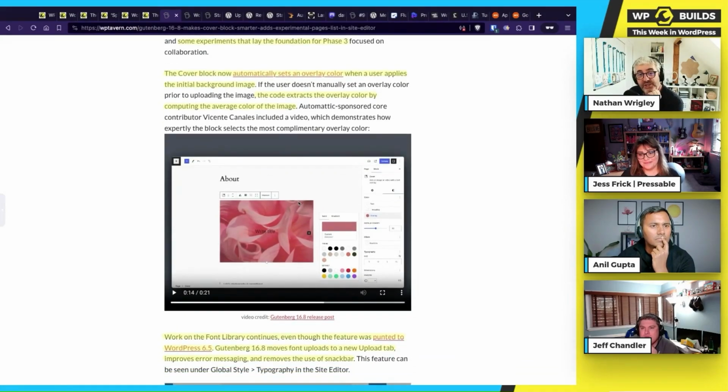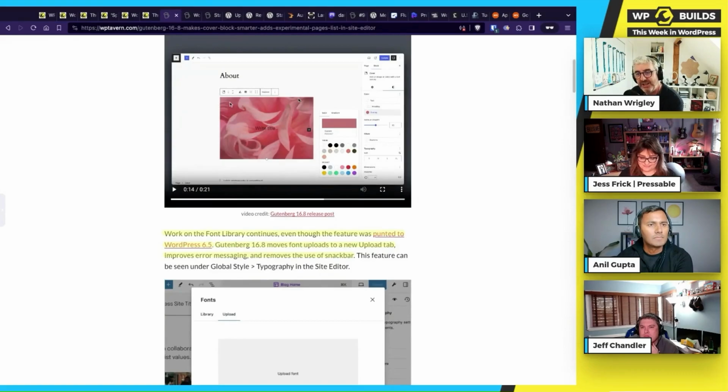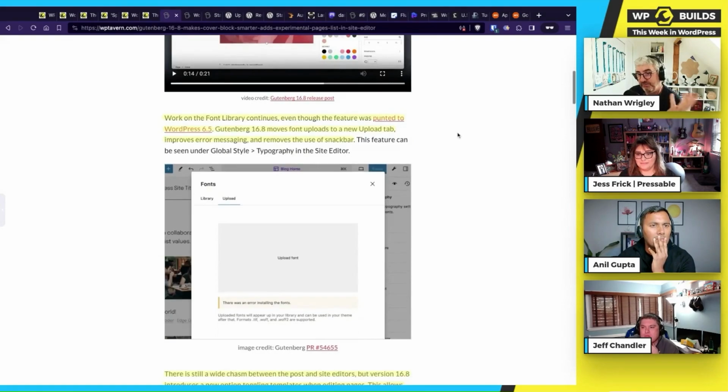I don't know if this is worth anything to you, but essentially what they've done with the cover block is, if you upload an image, I'm going to say it's AI, because of course that's what everything is these days. The incredibly sophisticated AI technology will figure out what the mean color of that image is. So in this case, it's basically red, and it's figured that out, and then it puts a layer over the top, so it gives it that sort of opacity. Why you would need that, I'm not sure, but there it is.